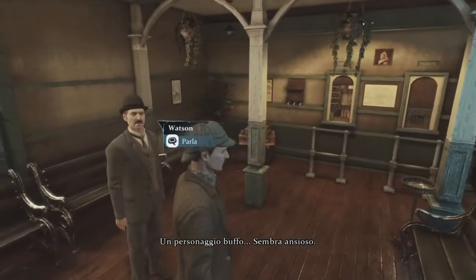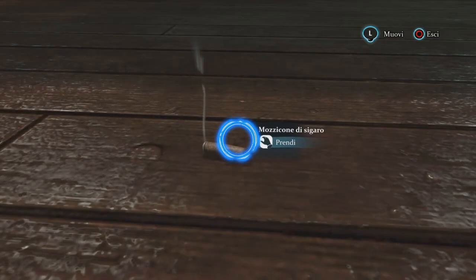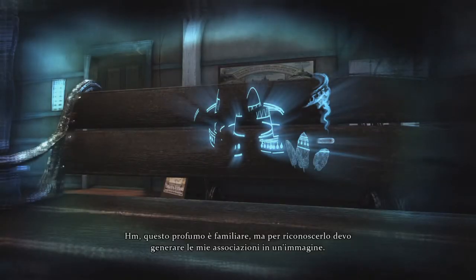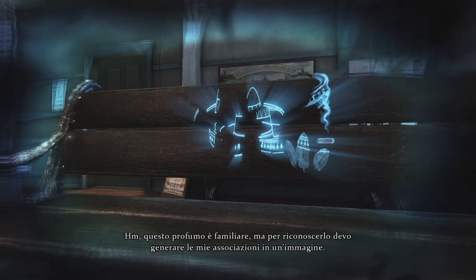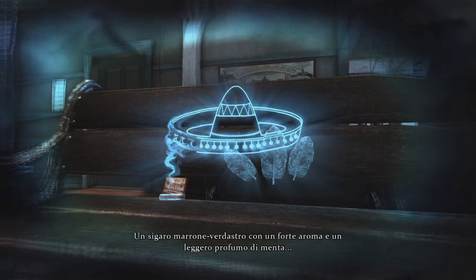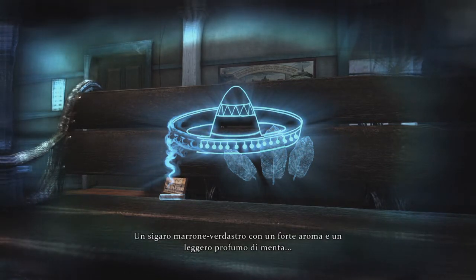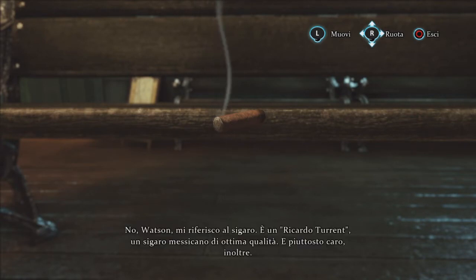A funny character. He looks anxious. And he is not an Englishman. Esaminiamo il suo mozzicone di sigaro per avere qualche indizio. This scent is familiar to me, but in order to recognize it, I must combine my associations into one picture. Ok, ecco fatto. A greenish-brown cigar with a strong aroma, a hint of peppermint. Ricardo. You already know the name of this man? Holmes, you amaze me. No, Watson, I refer to the cigar. It is a Ricardo Turrent, a Mexican cigar of an excellent quality. Quite an expensive one, too.